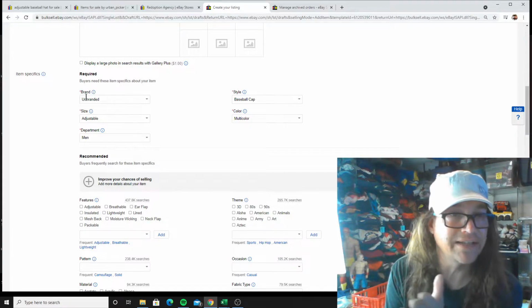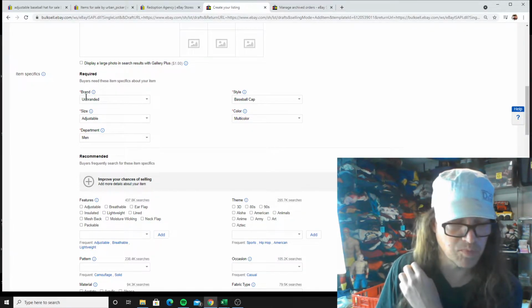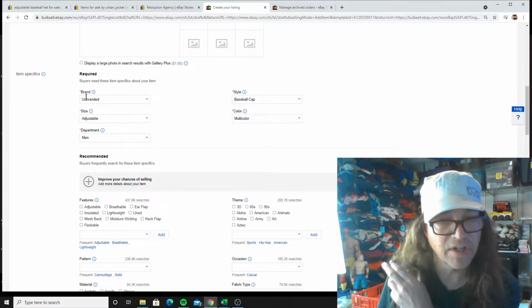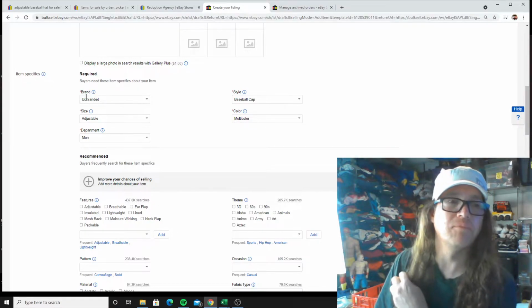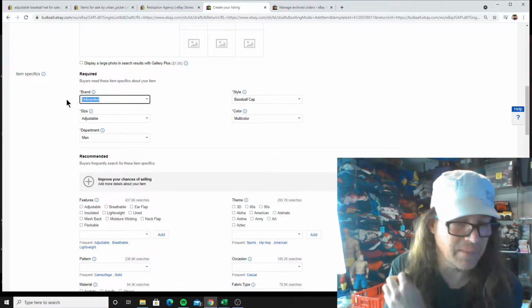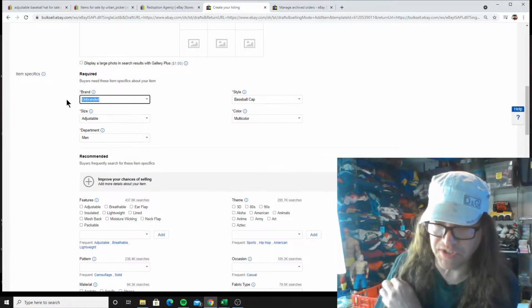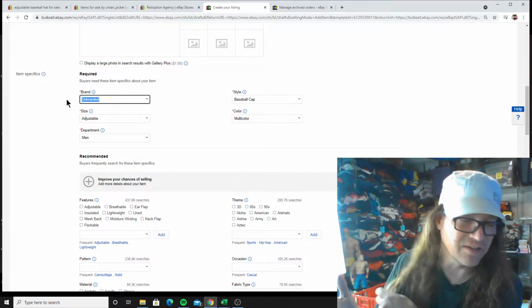The only time I don't is if it's a brand name hat, if it's something that people look for, Sports Specialties, Logo 7, New Era. Those hats, I'll go ahead and fill in what it is. But any other time, I just leave it blank. If it's just a generic Otto or Richardson hat, nobody looks for those.